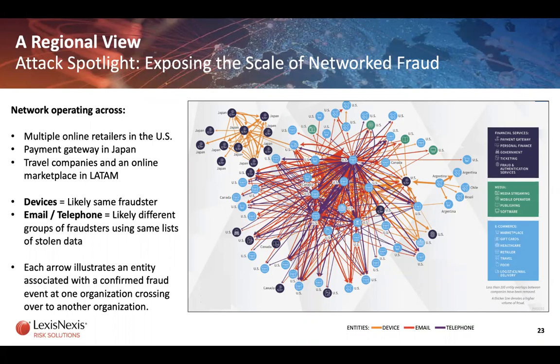The attacks that each of those groups are suffering are all linked to the same fraud operation. We've got crossovers on the devices, the emails, and the telephone numbers being utilized in the fraud attacks and associations. Each connection on this diagram shows a confirmed event connection across those two operations. Below, you see lots of e-tailers across North America, commerce sites, marketplaces as well as retail stores, travel industry sites, as well as phone links, device links, and operational links.